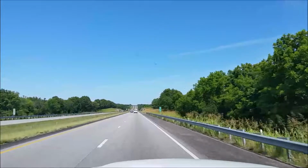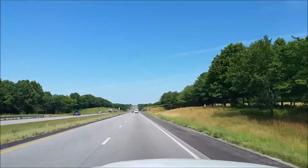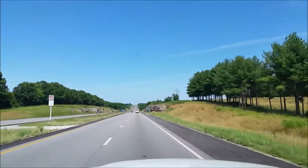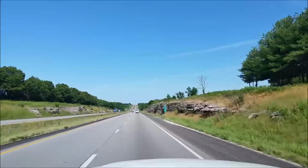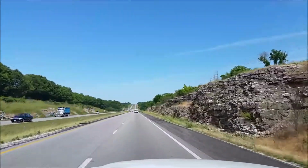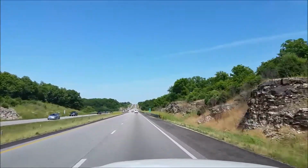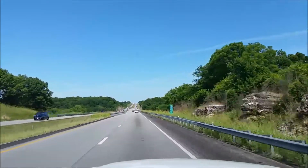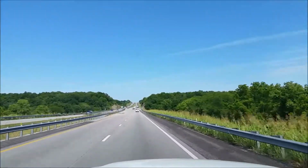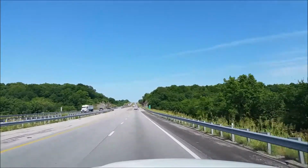And I am currently eastbound on Interstate 44. My next town coming up is Springfield, Missouri. And I'm trying to make it to Pocahontas in Illinois tonight. So I've got plenty of time to do it. Got a little extra time. But I'm not running real fast, so I'll probably run out that time on the way there.